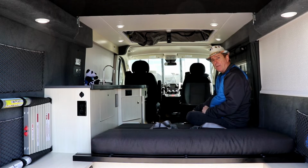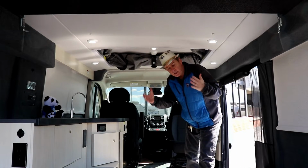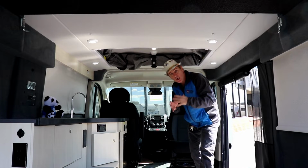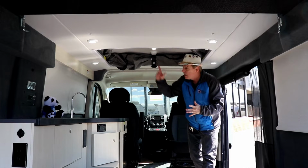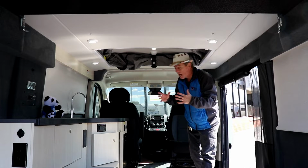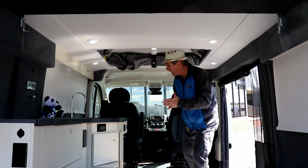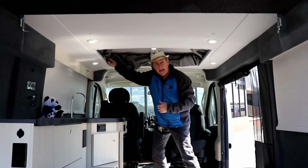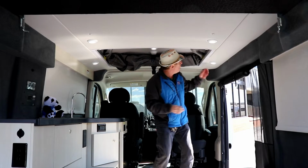Now let me show you how this top goes up. Okay, so you can notice this is not the tall vans like you're used to seeing in the other Class B motorhome. The only place you're going to be able to stand in here is in this area here once the top is up. To put the top up, you've got a couple of things you've got to unlock. First, you have like a seat belt right here in the middle. Then you're going to have little pull-down locks on other sides.